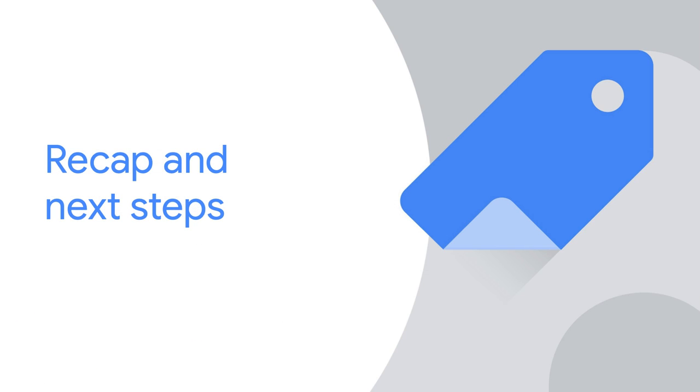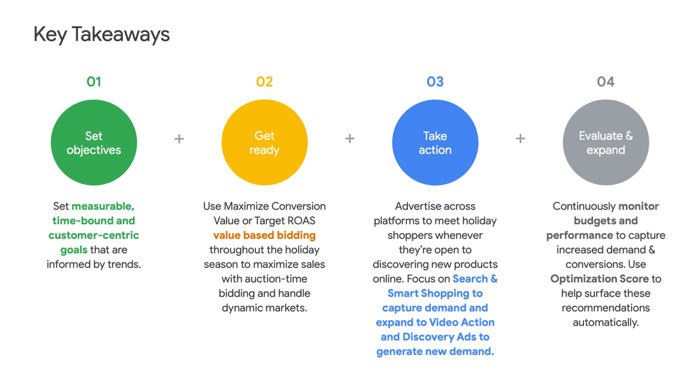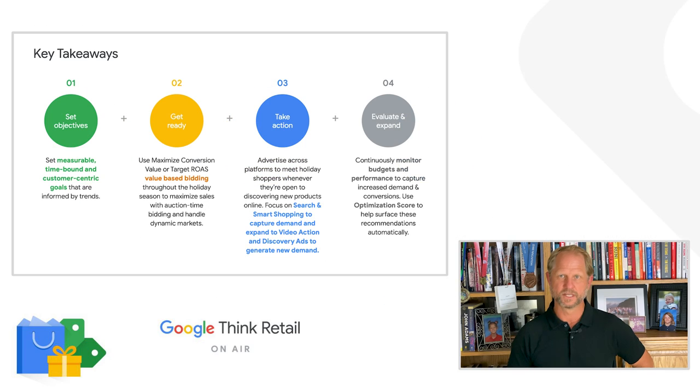We've covered a lot today, so we appreciate you staying with us. Let's take a quick moment to recap all the helpful information. Here we have the takeaways using the Google Ads growth formula again as our framework. First, in the set objectives section, we looked at the importance of setting measurable, time-bound, and customer-centric goals that are informed by trends. Two, in the get ready section, we talked about the big three: measurement, automation, and creative.